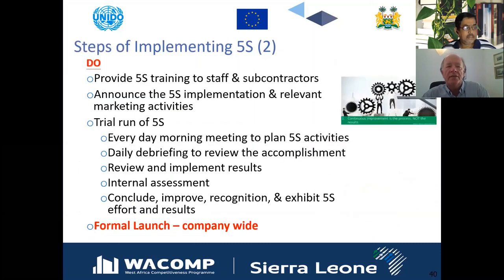So the second part, the implementing do phase: provide training to staff, subcontractors. Multiply this course that Shawkat and I have presented to you, multiply that throughout the other people within your organizations. Facilitate the discussion. Make sure that they are aware and on board with all of this.